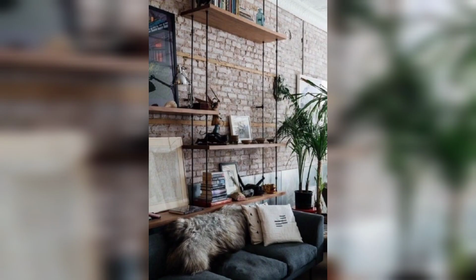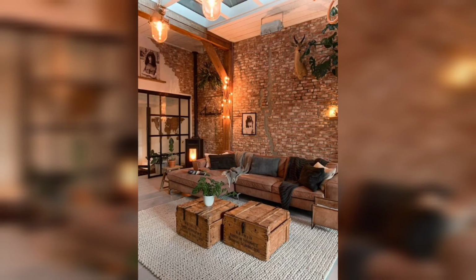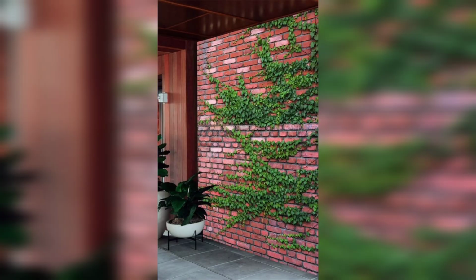Add character and texture to your hallway with brick wainscoting. This design involves using bricks to cover the lower portion of the walls, creating a visually appealing and durable surface. It not only protects your walls but also adds a touch of elegance to an often overlooked space.